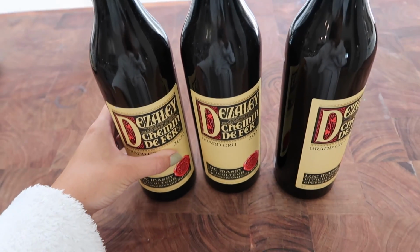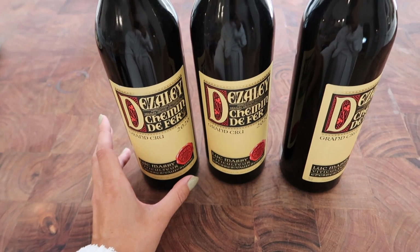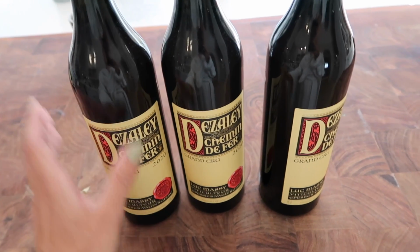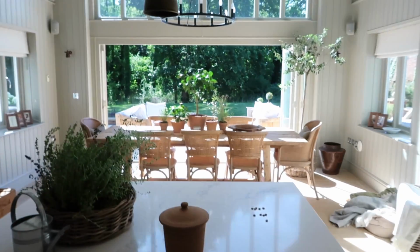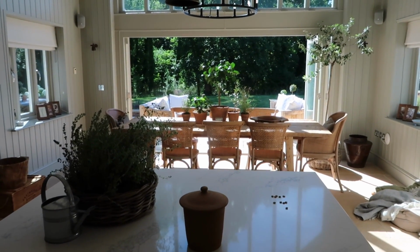But this was so good. We had the Magnums in Switzerland, but it almost had like a buttery taste to it. It was just so fantastic. So I'm very much looking forward to having some of this in the sunshine on the terrace. Please ignore the treats on the side. It's Lumi's birthday, so she's getting lots of treats.